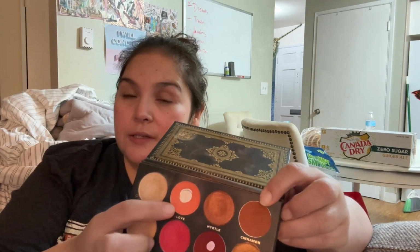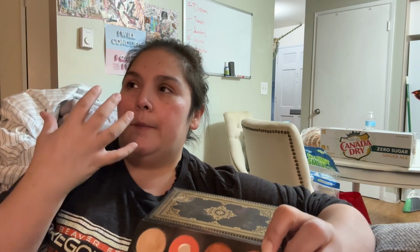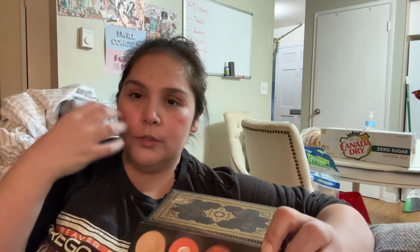I'm actually using this as a transition shade and as a blush. And I have hit pan in Poppy. And I've actually been using Poppy as this really beautiful, cold, frostbitten, cold girl blush. It actually looks really, really nice.